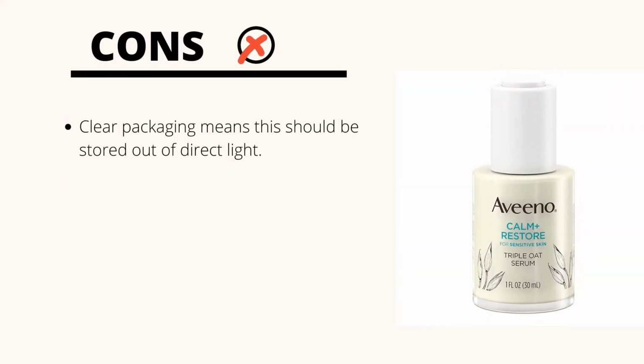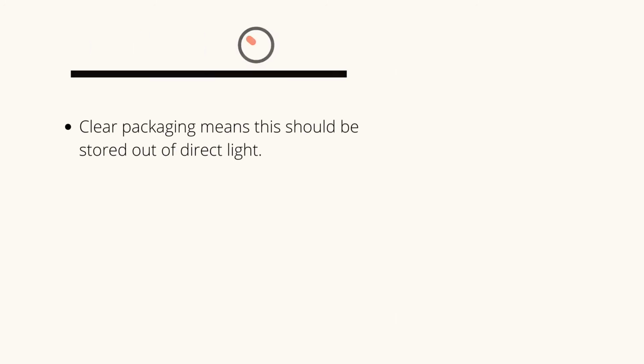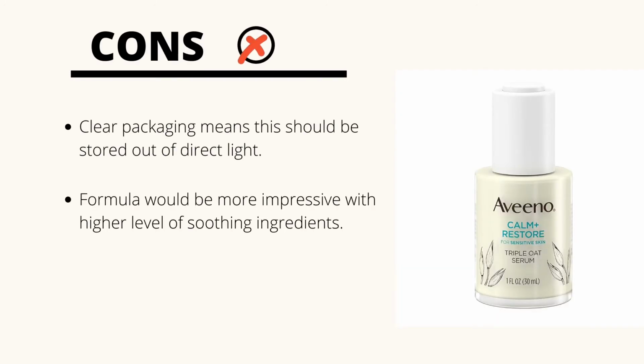Cons: 1. Clear packaging means this should be stored out of direct light. 2. Formula would be more impressive with higher levels of soothing ingredients. 3. Lacks barrier replenishing ingredients.